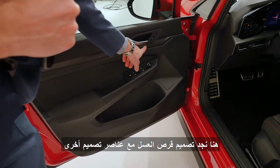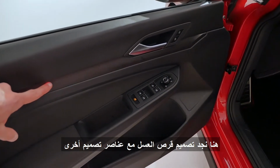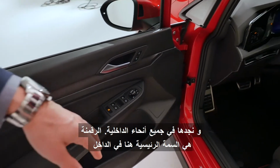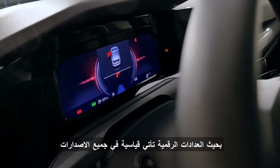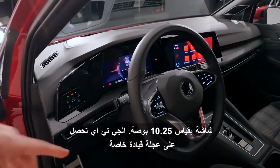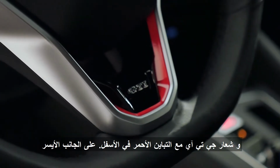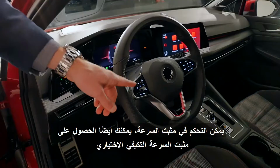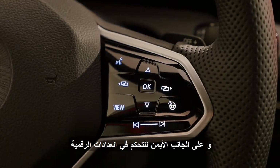And then there's this honeycomb scheme also at the decor elements, and we'll find it all over the interior. Well, digitalization is the scheme of the new Golf 8. Then there are digital instruments, which come standard now for all Golf versions, 10.25 inch. The GTI gets the special steering wheel with perforated structures at the side and a GTI badge with the red contrast below. On the left side you control the cruise control. You can also get an adaptive cruise control optionally. On the right side you control the digital instruments.